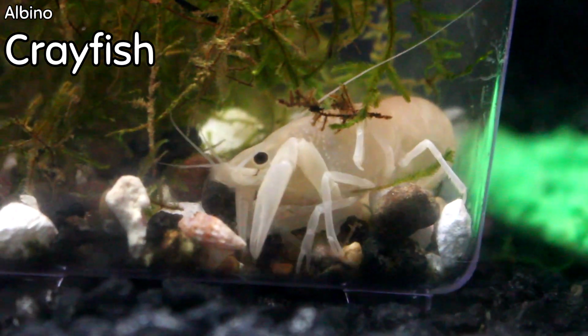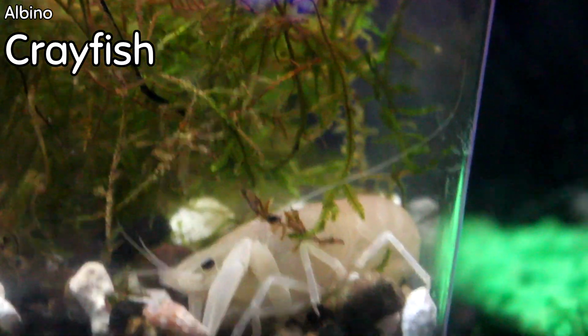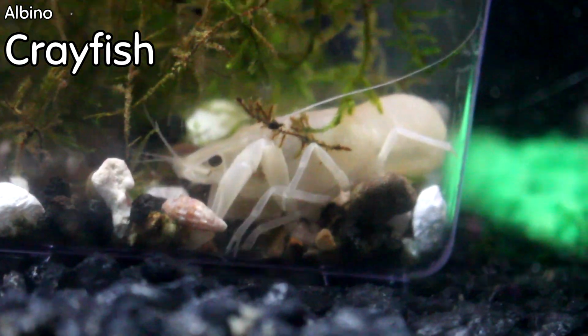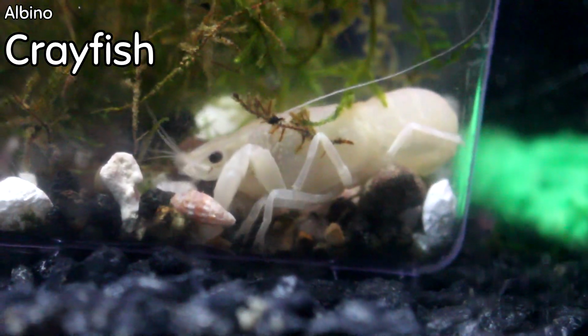We've got 1, 2, 3, 4, 5, 6, 7, about 7 or 8 crayfish in varying types this week. I'm only going to show you these 2. You've got to come in to see the rest.